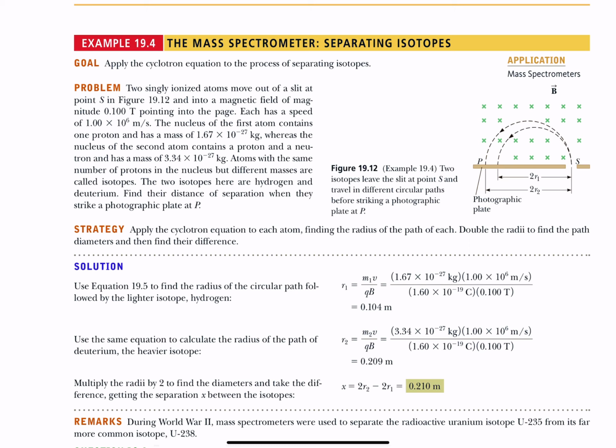And as these different isotopes enter the field, the one with the smaller mass is going to be bent at a tighter curve than the larger mass can be bent. And of course, if you take your fingers and point them directly into the page, representing the magnetic field, your thumb at point S is going upward because that's the direction that the isotope particles are entering the magnetic field. You can see the palm of your hand is towards the left, which means it's going to push or deflect the particles towards the left as they continue to travel in the magnetic field of the mass spectrometer.